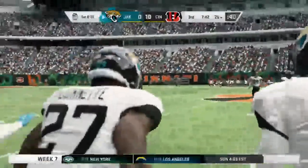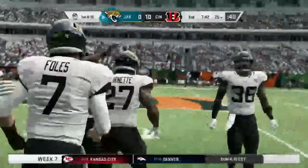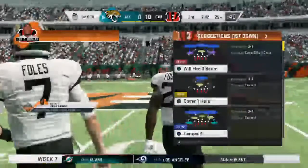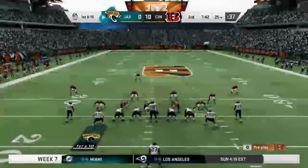Here comes the Jags offense now. Time for their first possession of half number two. And their halftime hole now even deeper. They need a big drive here just to answer the first touchdown of the second half scored against them.